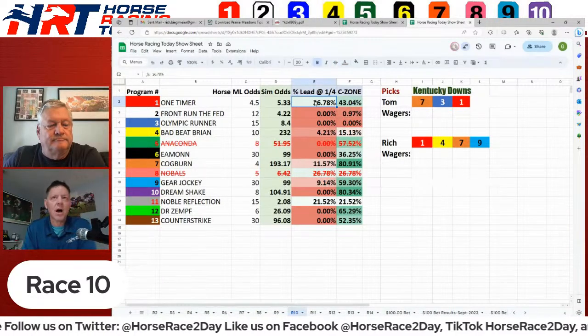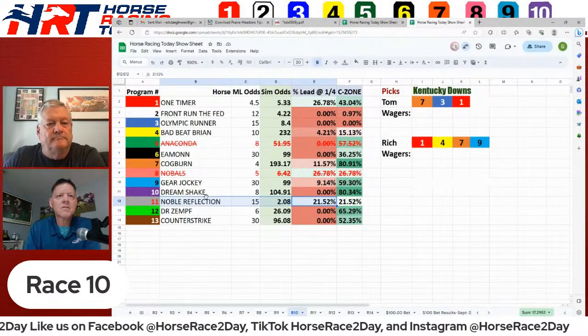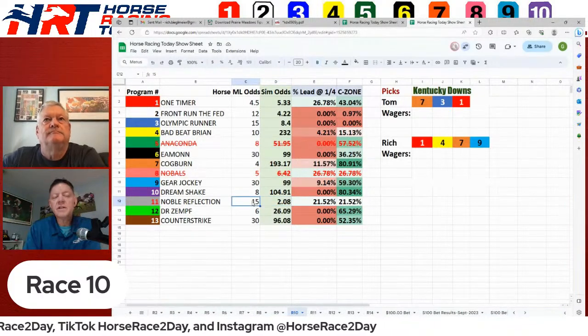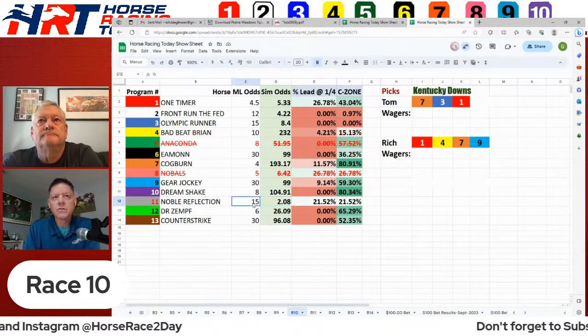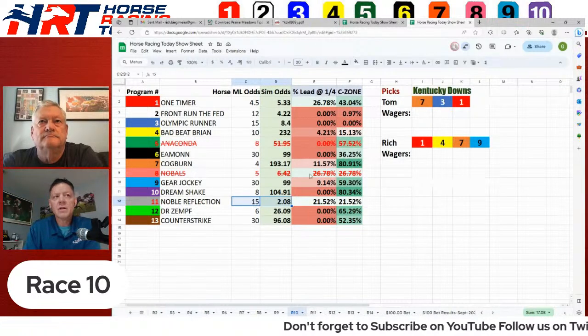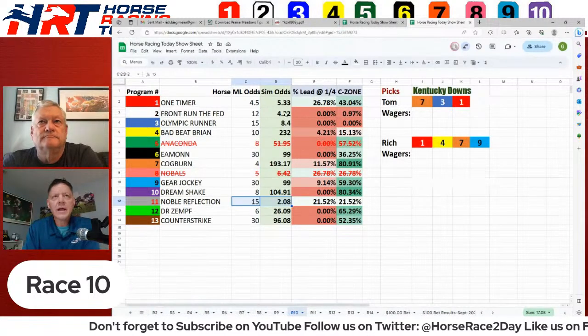It's going to be the one that they all have to catch, although Noble Reflection should be right in that mix early on. And speaking of Noble Reflection, look at that overlay, Tom. 15-1 morning line odds, according to our 1,000 simulations using speed figures. This one might be worthy of 2-1 odds. Could even be the favorite. Didn't make it to any of our picks. Maybe something we will regret later on.